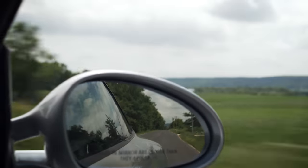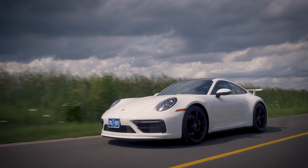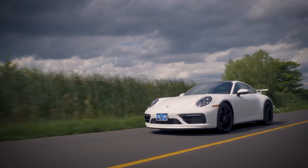And for the uninitiated, that might sound like a bad thing, but it is not. So yes, the new 992 is stiffer, it's wider, it's faster. And this is the S, so it's got even more.